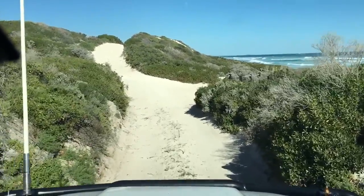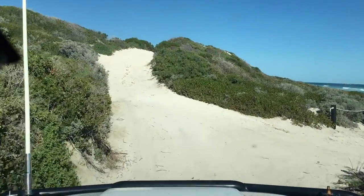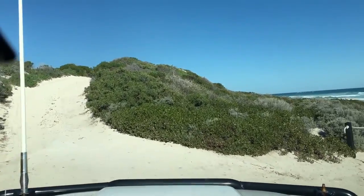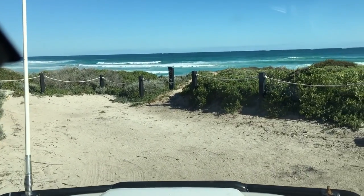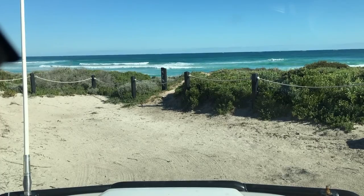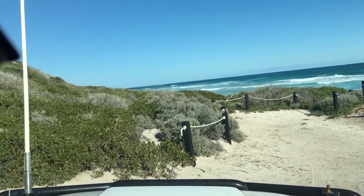It's sort of tucked away in this little hollow. Just here on the right, I'll be able to turn into it. It's only a small campsite, sandy bottom. Not a bad little spot. The beach is quite nice just in front of it too. But yeah, we'll mark it on the map and keep going.